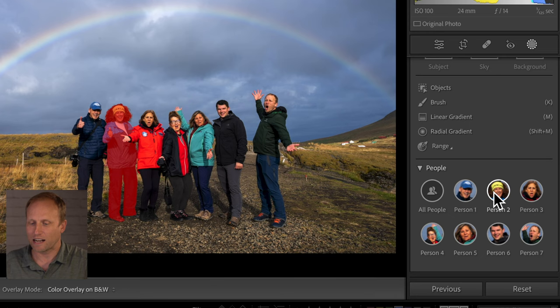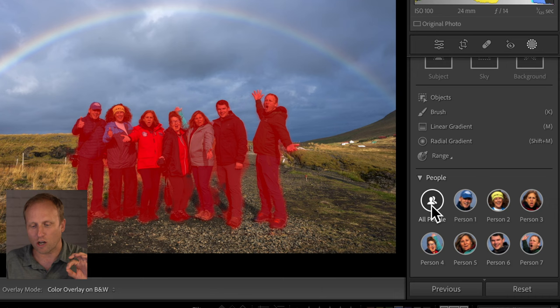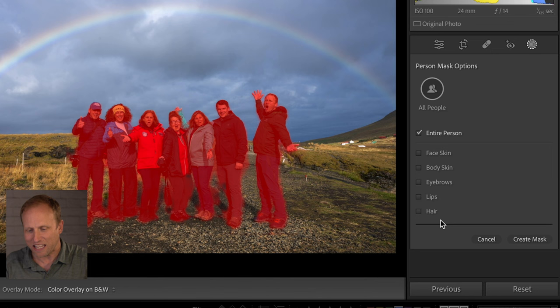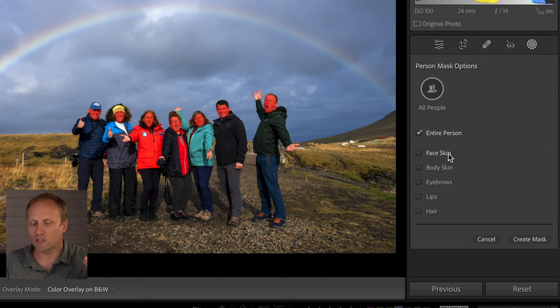This is pretty powerful, this is nice, this is automatic, and this is also going to be a place where this really separates your slower, older machines from your newer, more powerful ones. We can click all people, and then we get a subset within that where we can actually say, hey, I need masks on all the faces. Maybe the white balance and the skin tones is off a little bit and I need to adjust that independently of the rest of the image. Even better, because you don't want to just adjust the faces and then have the hands totally different color. That's like when somebody goes to a spray tan booth and they forget to do part of their body.